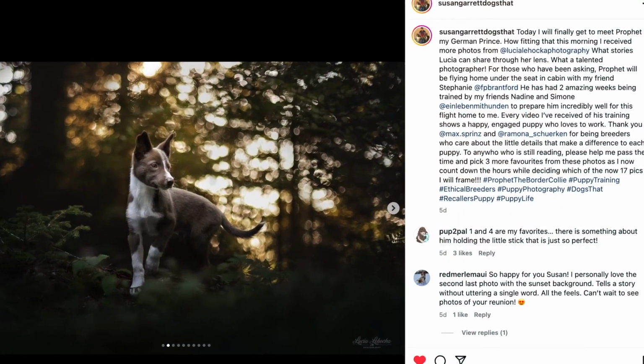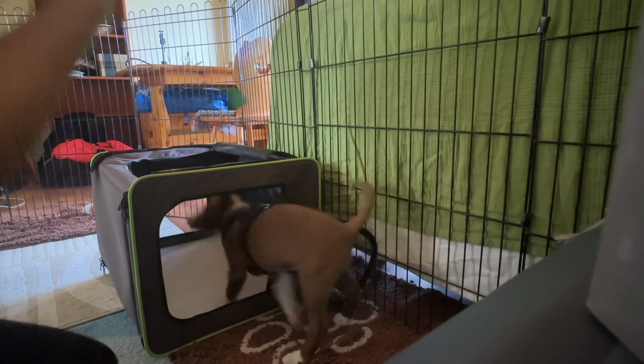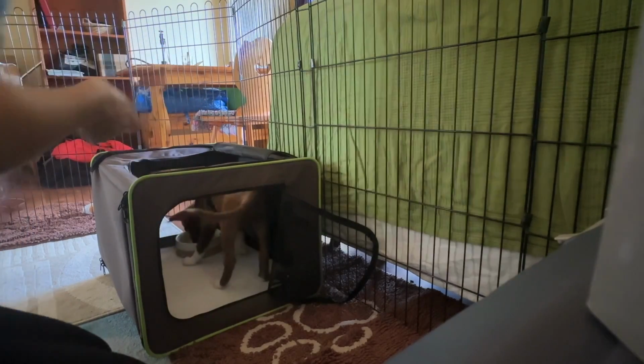Since I recently announced that I had a friend fly to Switzerland to bring my puppy home, I've had a number of people ask if I could share the details of the preparation that went into that. Now, before you turn away saying, hey, I don't have a puppy that I'm flying, I think you'll all be interested in the dog training.